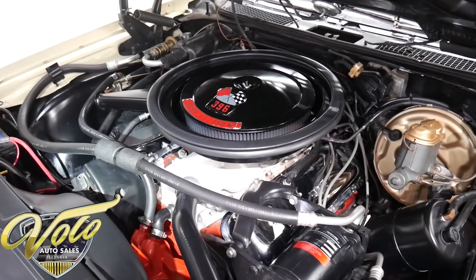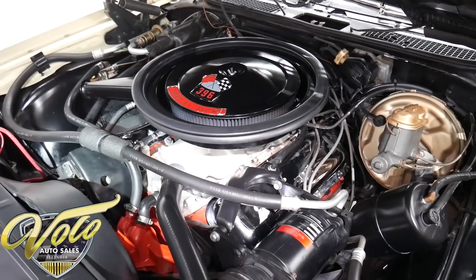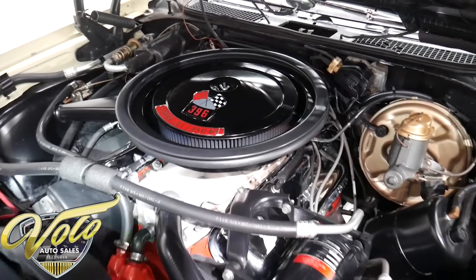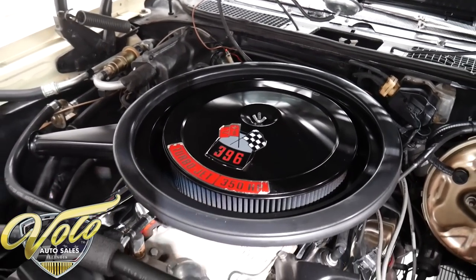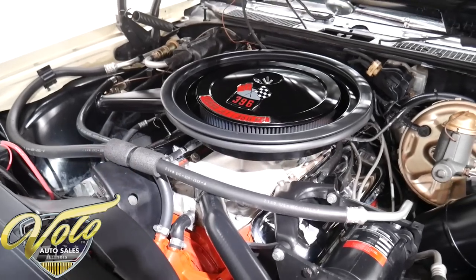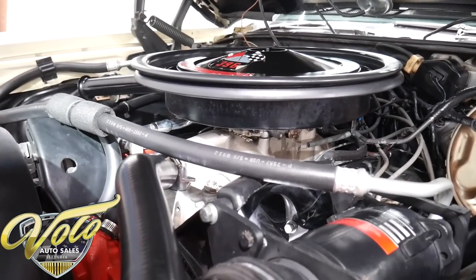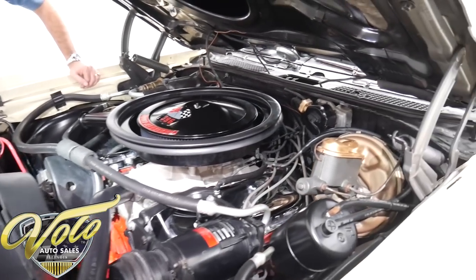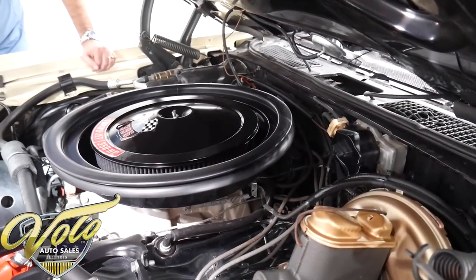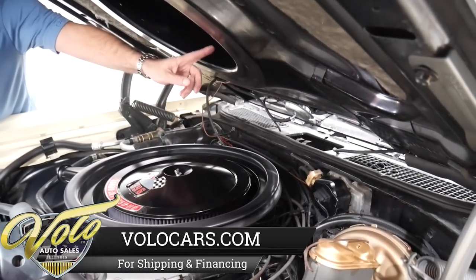So we got a lot going on. It's a correct motor. It's the same casting code as the motor should be in here. So it's a correct replacement motor, but not VIN number matched. Does have a set of headers, does have an aluminum intake with a dual feed Holley carburetor, and it's got an HEI ignition hiding in the back.